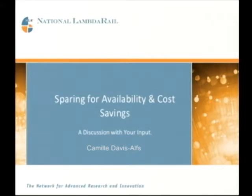NLR has a sparing pool, which created significant savings. The decision to move away from traditional maintenance contracts was based on formulas and spreadsheets. What I'm here to do is to see if these spreadsheets and formulas can also help you create savings too. Okay, so that's where we're going to begin.